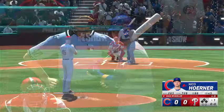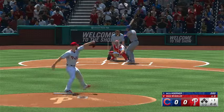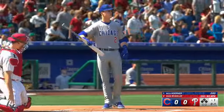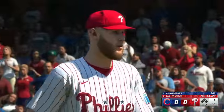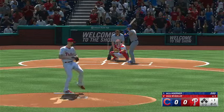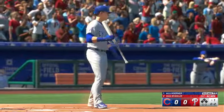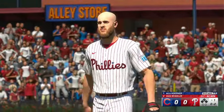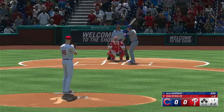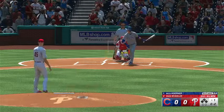Here's the second baseman, Nico Hoerner. The wind and the kick, the pitch. Fastball for a strike, and we are underway. First pitch, 1 o'clock. The pitch. Turned on, but foul, wide of third. Oh, and two now. Gets a piece and stays alive.